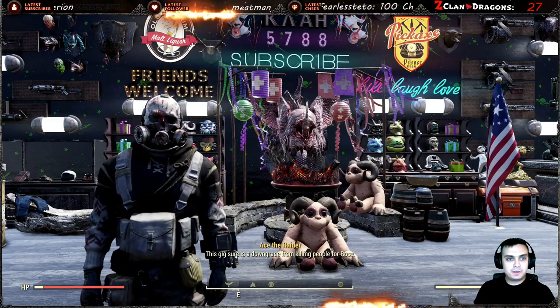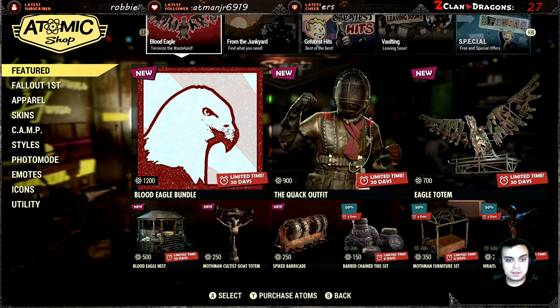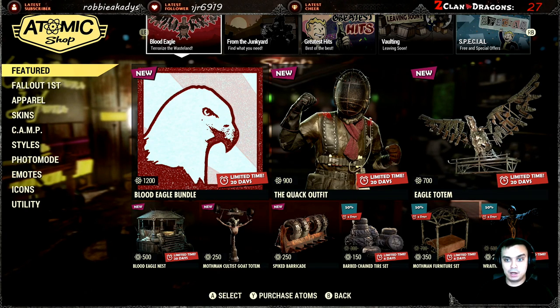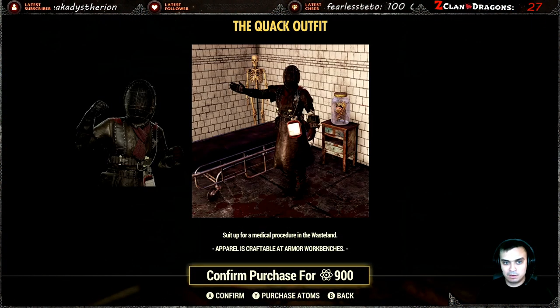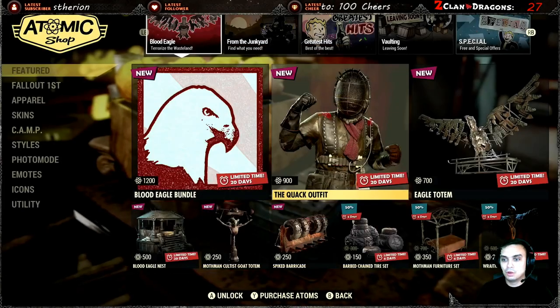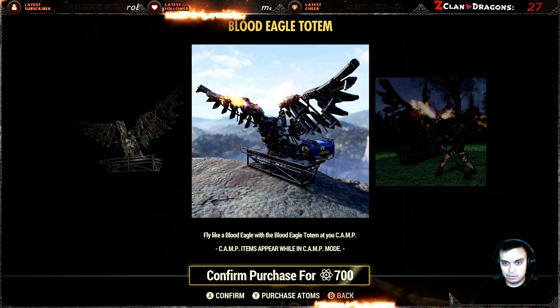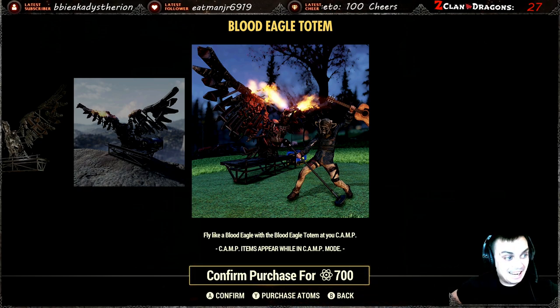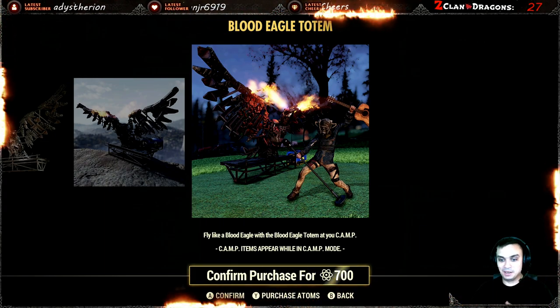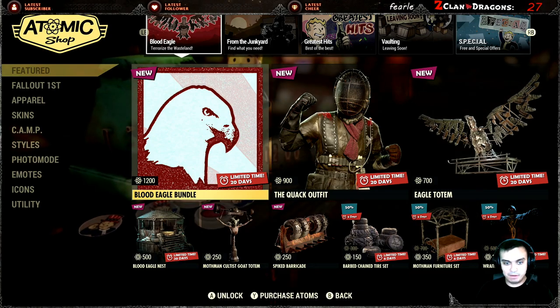Alright, so let's navigate to the atomic shop and see what we got today. So today we've got the Blood Eagle Bundle with the quack outfit. Ooh, Eagle Totem, what's up? Ooh, that looks good. And I got my first Anthem, so I actually have enough to buy the entire bundle. But let's see if I should do that.